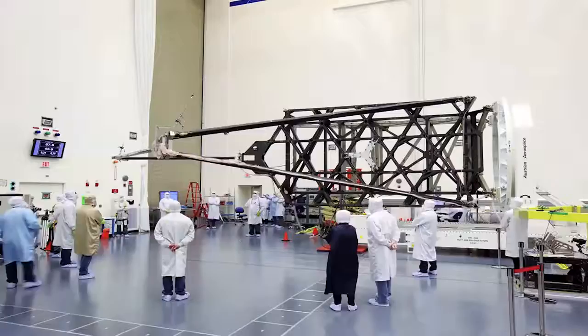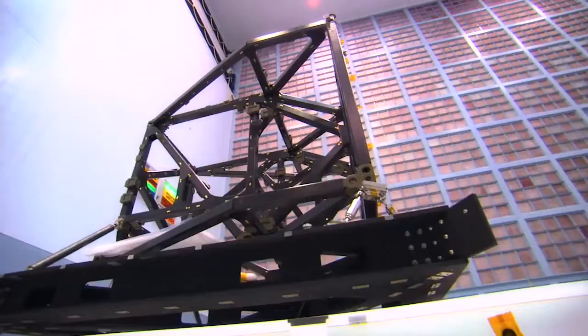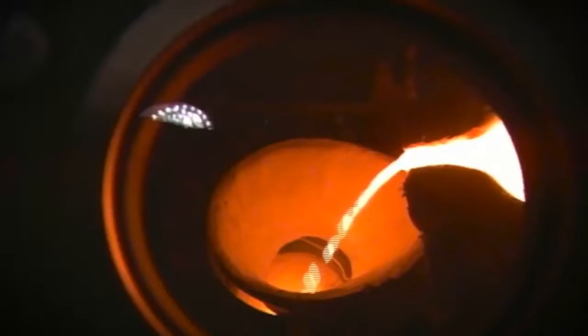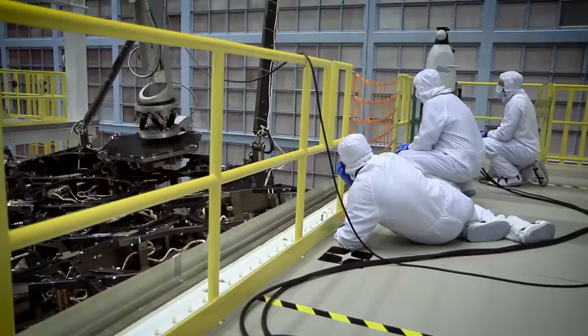Revolutionary, lightweight composite material capable of maintaining its shape to 1/10,000th of a human hair at temperatures near absolute zero forms Webb's backplane and science instrument support structures. Webb's mirror segments began as beryllium ore mined in Utah. They crisscrossed the United States to be formed, lightweighted, polished, gold-coated, and finally, perfectly placed on the backplane structure with the help of a robotic arm.